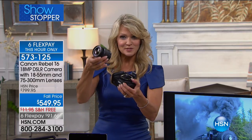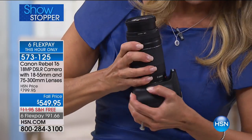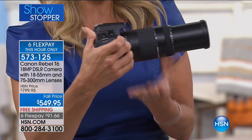Did you see what happened? I just popped off that lens. I'm going to pop on the extension lens because you're getting this included with it. There's a little red dot. You line up red to red, really simple and easy. And then you pop it in place. Once you've done that little click, you'll hear it pop in place. Now, look what you have on that zoom lens.